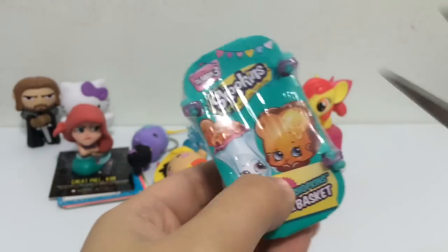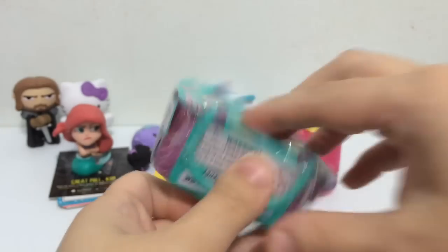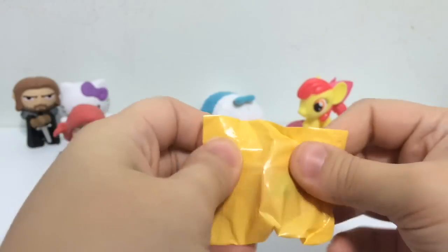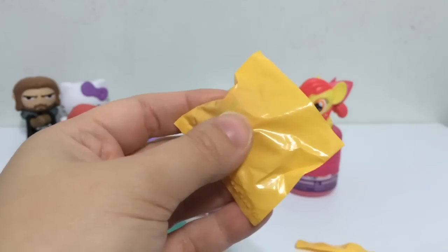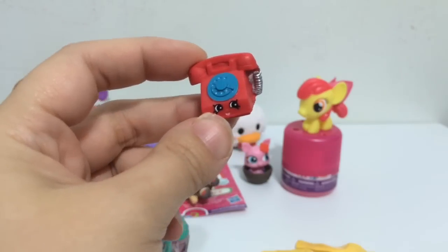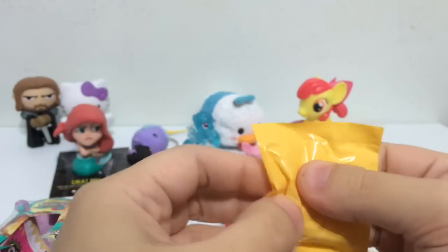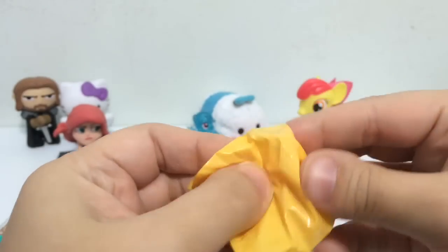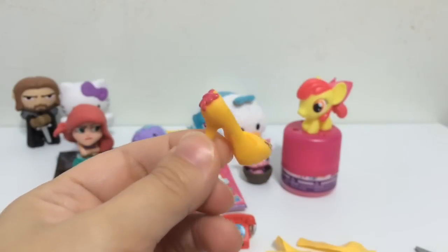And last blind bag for today is Shopkins Season 3, rather. Blind bag. Let's check out which two Shopkins are inside. Here we go. First one, who's it gonna be? Oh, we got the telephone. The little red telephone. And then the second one, who's it gonna be? Ooh, it's the shoe. It's a nice high heel shoe, yellow with a pink bow.